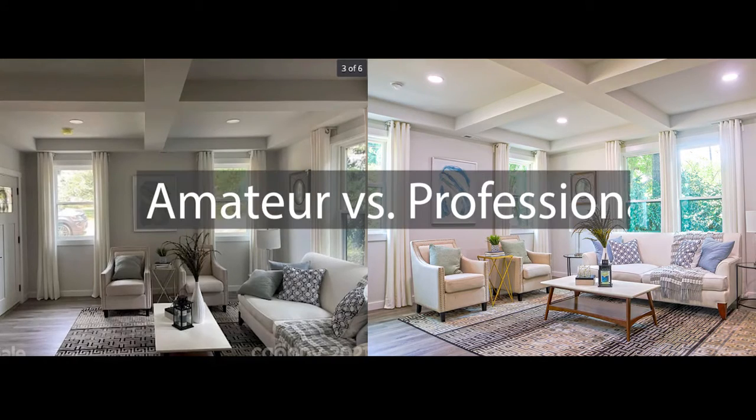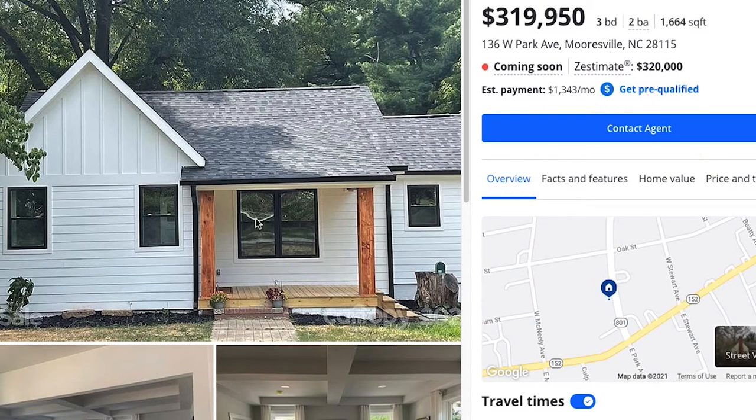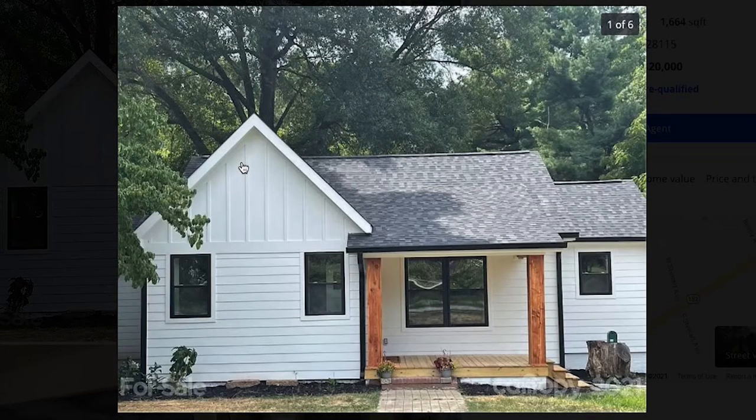I get asked this question a lot because cameras are just updating, they're getting better and better. Cell phones are getting better and better. But at the end of the day, it's the post-production editing which really makes the photos come alive.